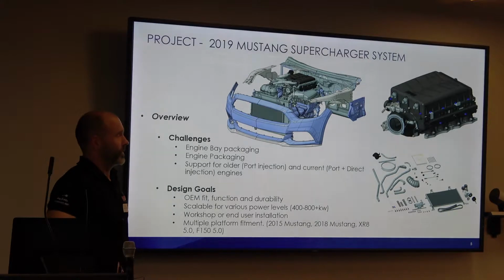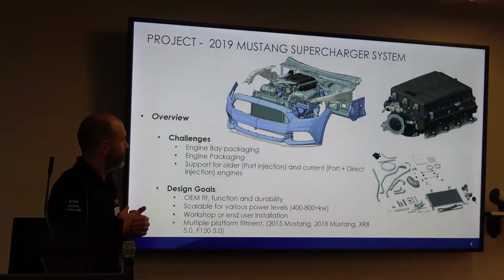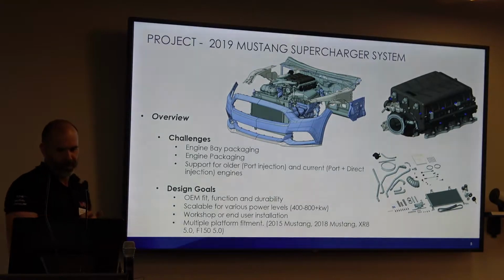So that's the supercharger assembly. There's some cast parts outside which we can have a look at, and that's basically the CAD of an install kit which is used to fit it to the vehicle.